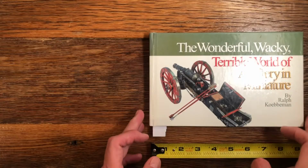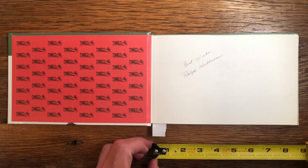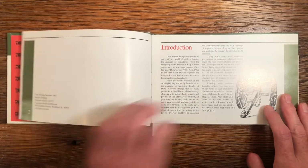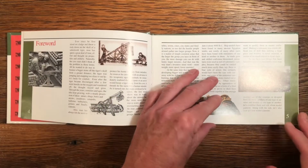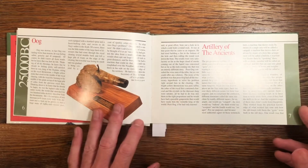The book is a hardcover. My copy is actually signed by the author. It's a rather small book measuring 9 inches by 6 inches, but it is full of all kinds of information. We start off with an introduction, then a foreword. Then we talk about artillery of the ancients.